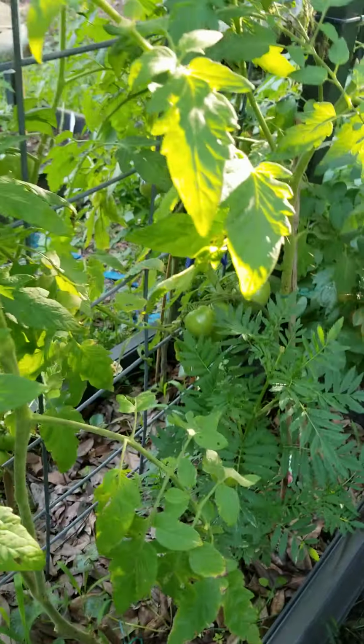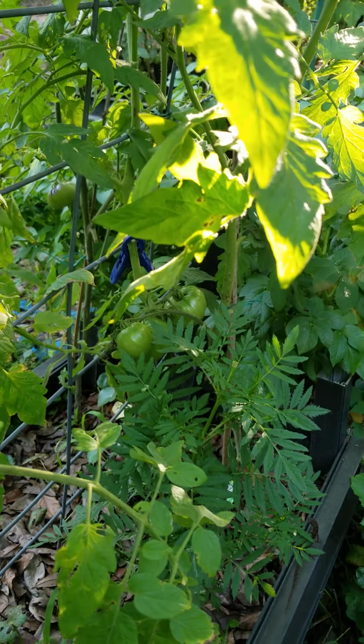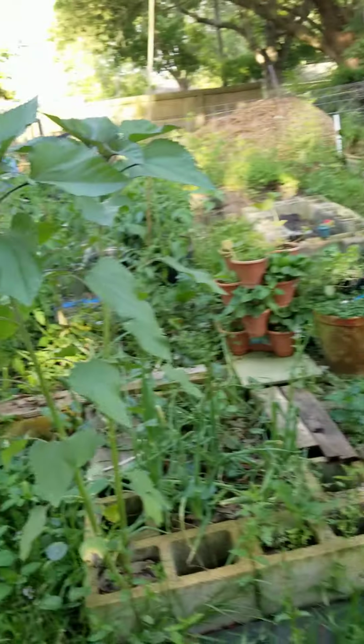So we got canary yellow. Then I got a bunch of marigolds that I grew from seed. There is a German or Cherokee purple with some clusters on it right there. And then we'll go look at some more.